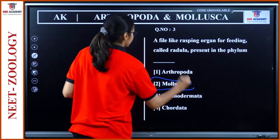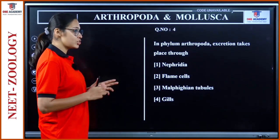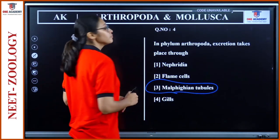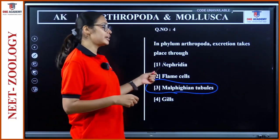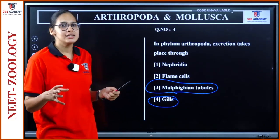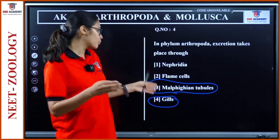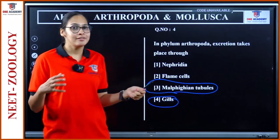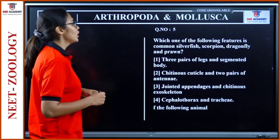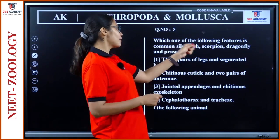Very easy question. Four, in phylum Arthropoda, excretion takes place through the Malpighian tubules. Flame cells, is it? It is in Platyhelminthes. Nephridia, is it? Annelida. My question, why is the answer not gills? The reason is, gills are present only in a few groups or few members. But Malpighian tubule is the general excretory organ of Arthropoda. That's why.